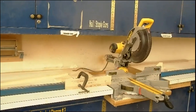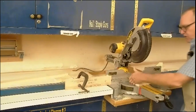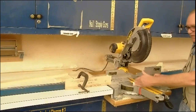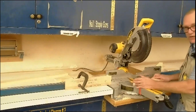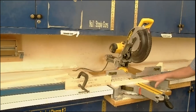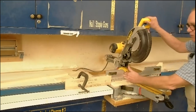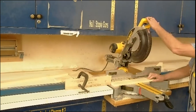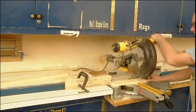So here's one safety aspect of using the miter saw. Okay, let's say I've already trimmed this end square. I've made my first cut. Everything here is 90 degrees, 90 degrees to the edges, 90 degrees to the faces. That's the end. It goes against the stop. Now I can hold the board here, or I can hold it here. If the stop was all the way over here, I'd have to hold it like this. Okay, I'm going to hold it right here. I'm going to make my cut.